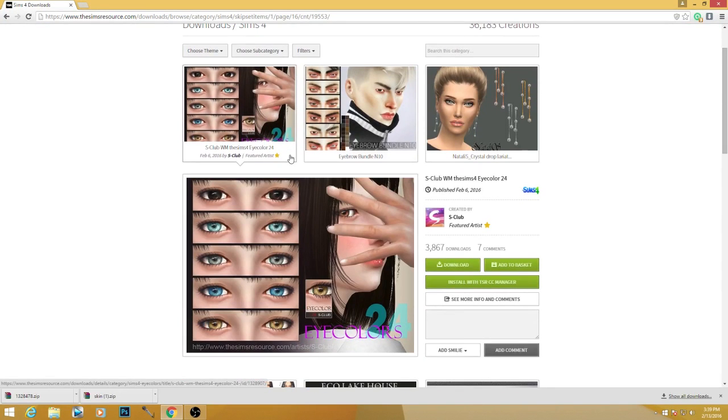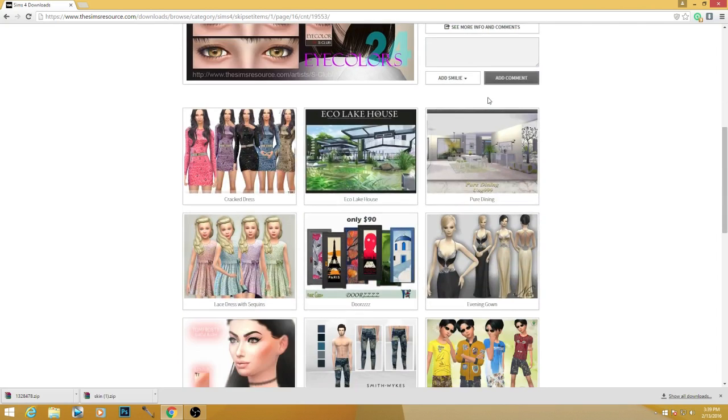Here are some really cool eye colors. And I believe these earrings could possibly match the necklace that we downloaded.